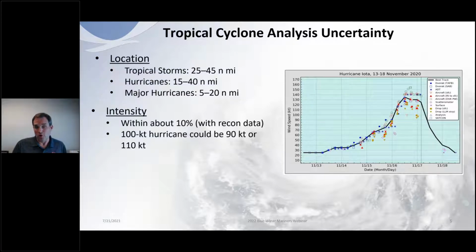The uncertainty can be larger if you're only relying on satellite intensity estimates, especially at the higher end of the Dvorak scale. A half a T number could be 15, 20 knots difference in the intensity analysis. This is a plot from Hurricane Iota, where there's some significant uncertainty and disagreement between the aircraft data and what we're seeing in satellite, what we're seeing at flight level, and what we're seeing at the surface. So more data doesn't necessarily make the picture any more clear, but certainly for more well-behaved, typical structured systems, aircraft reconnaissance data really helps to narrow down the intensity uncertainty.